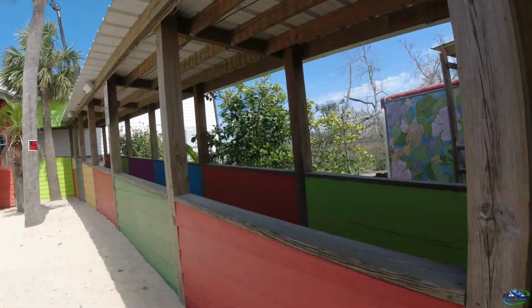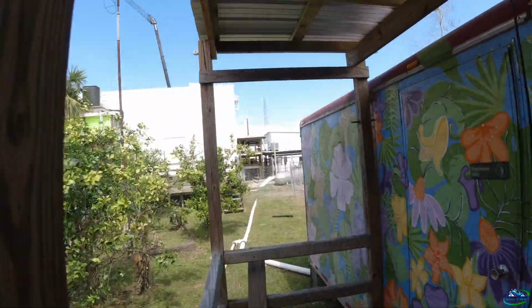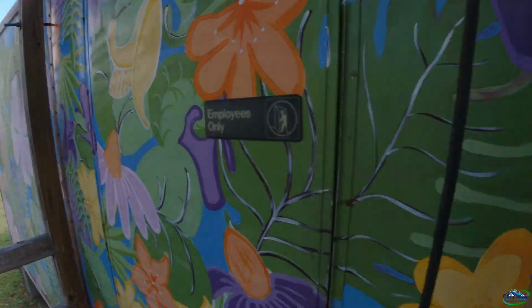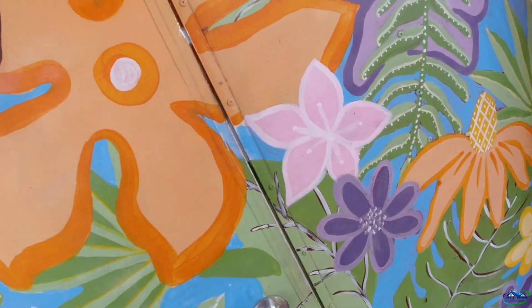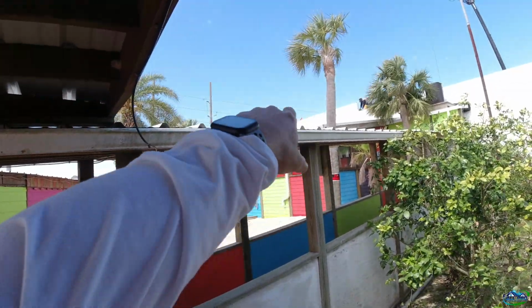Well, here's a little side here. I'll show you right here. Little side here we gotta hit. And then just right here, right back. All the metal stuff we're not painting. In fact, let me see if this bathroom's open. No, it's locked. So up here, try to hit that.